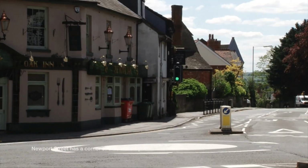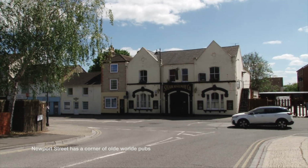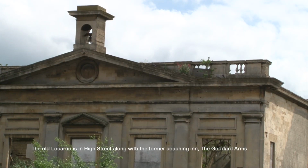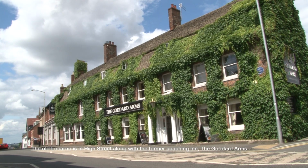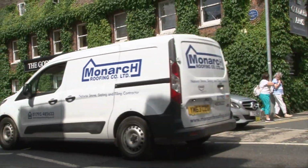In Newport Street, there is a huddle of olde worlde pubs. Passing through Godwin Court, we encounter both old and new architecture. We have a peep at the old Ricardo Ballroom, which is in what was the Old Town Square off the High Street. And further up we find the Goddard Arms, which is a coaching inn where travellers stop to change horses on their way to Devizes or Bath.